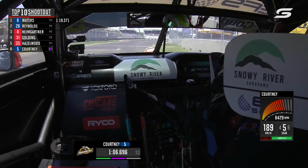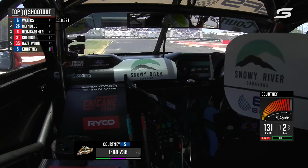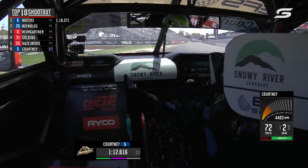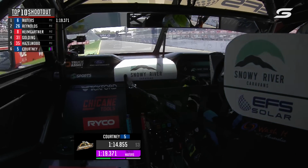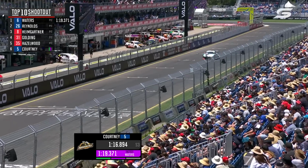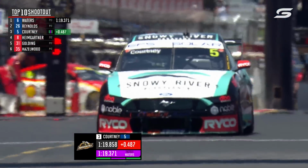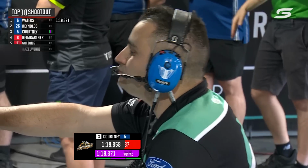Didn't come off there very well and looked like a battle to get the apex. But he's been very fast through turn 8. Oh, and he loses the rear on the way to the final corner. That's going to be costly. That's nervousness in the rear, and this is what many of the drivers have been talking about. It disconnected in the rear at the critical moment, but Courtney drops into third.